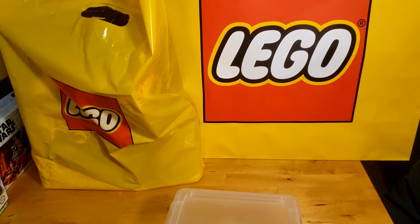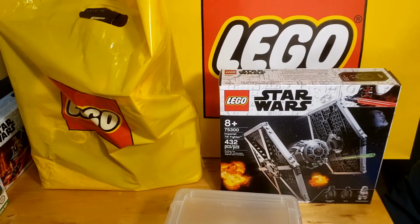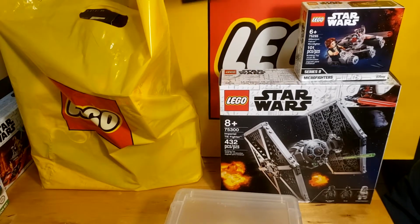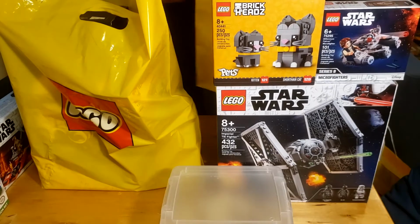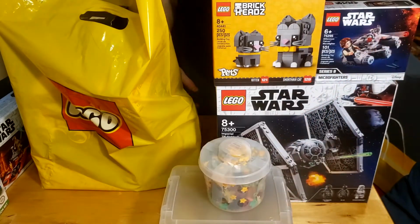My name is CT Bricks, and today I went to two Lego stores and I picked out a bunch of cool stuff. So without any further delay, let me show you what I got. So this is store number one. I got an Imperial TIE Fighter, another Imperial TIE Fighter, and a Millennium Falcon Microfighter, along with the Cats Brickheads, because cats are adorable. All right, and we also got a half cup of bricks. I needed some of the bricks there, so I thought, hey, may as well get a half cup.